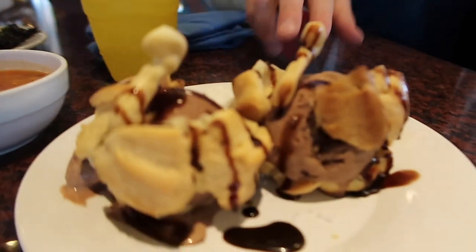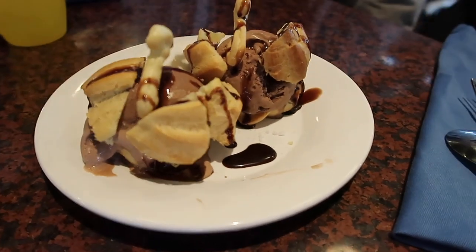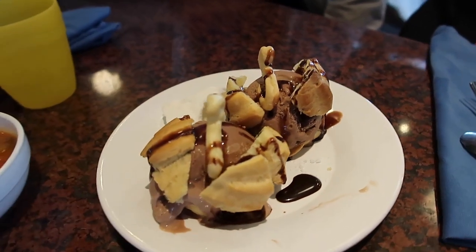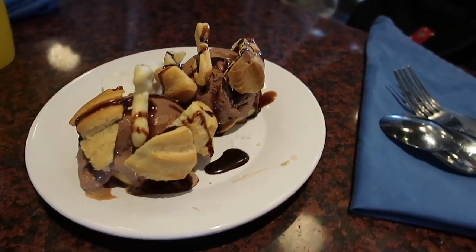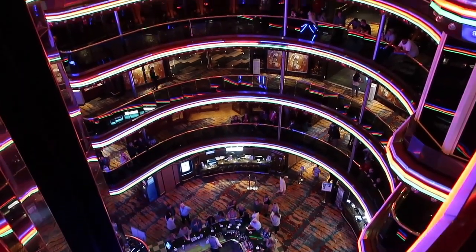Alright, so this is called the Chocolate Extravaganza, and they have a chocolate fountain and fondue, and these are little sundaes, and it looks like they're supposed to be little swans. They have little heads and wings, and I got the chocolate. Let's eat.